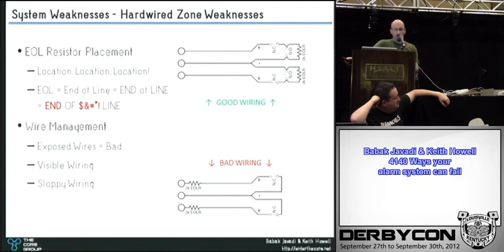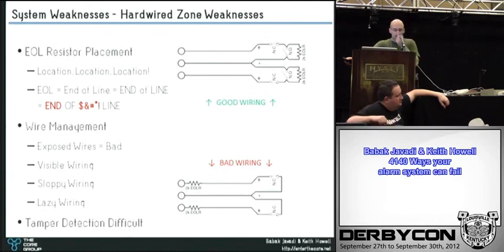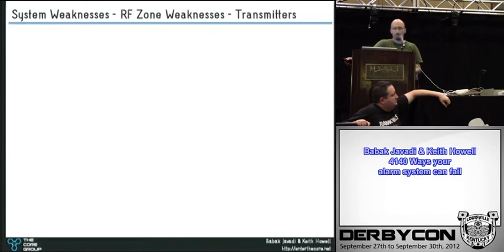If your installer cares about your installation, they will make every attempt possible to route the wiring through a door, through a conduit, through a frame, anything to make sure that people have a hard time getting to that wiring to muck with it, because you need to slow that attacker down, because that's all you have. If they can get to your wires, you're fucked. And lazy wiring, as I mentioned. Tamper detection is difficult when you have bad wiring or bad resistor placement.